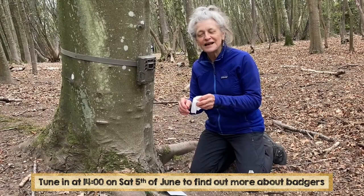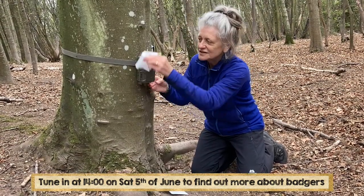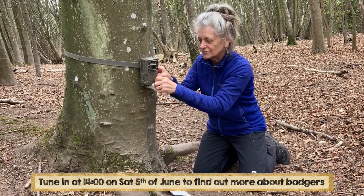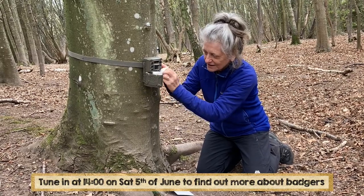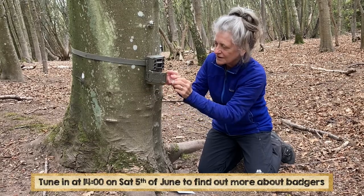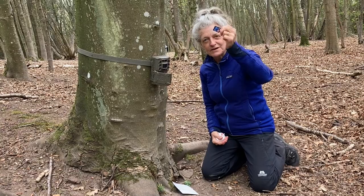This is servicing the camera, so we're going to give it a wipe down first, just in case we have badgers, little babies, that we want to not pick up any infections from anybody. And get it off. So hopefully this will have the magic on it.